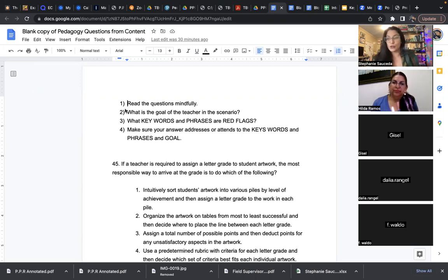And the way to sort of beat the trickiness of the exam, which I think is unnecessary because pedagogy already is a science and quite challenging on its own. So reading the questions mindfully, the scenarios, and that reading everything mindfully includes reading your answer choices, because sometimes some keywords and phrases within a particular answer choice make it wrong, make it not the best answer because it goes against other keywords and phrases from the scenario. So just mindfully reading all of it.